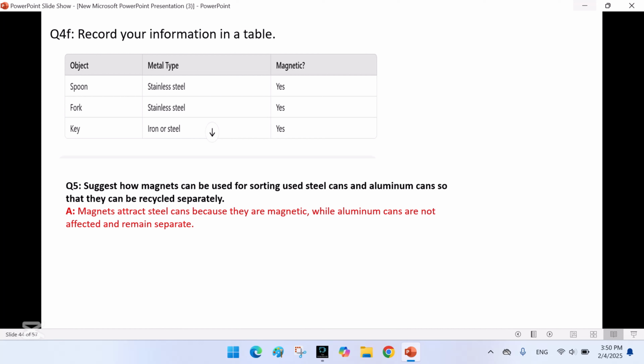Suggest how magnets can be used for sorting used steel cans and aluminum cans so that they can be recycled separately. Magnets attract steel cans because they are magnetic, while aluminum cans are not affected and remain separate.